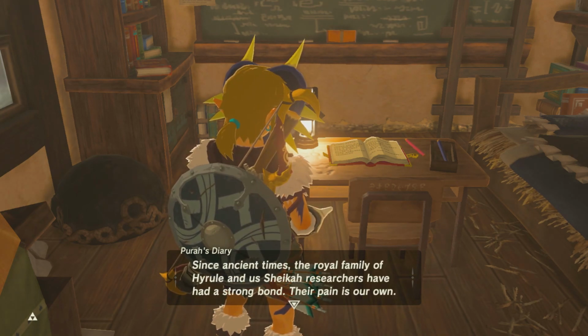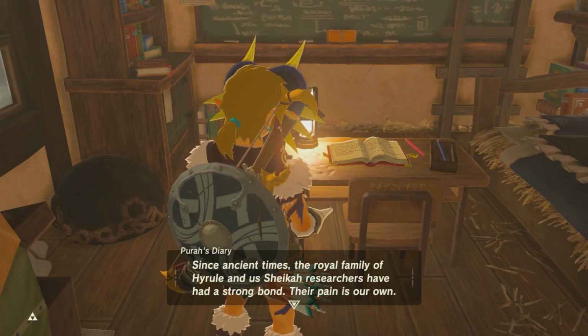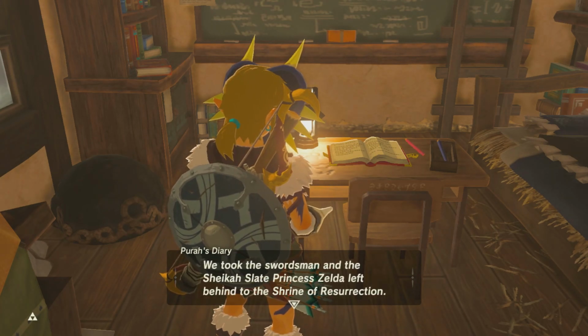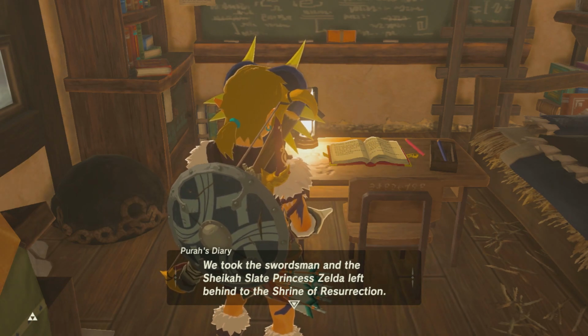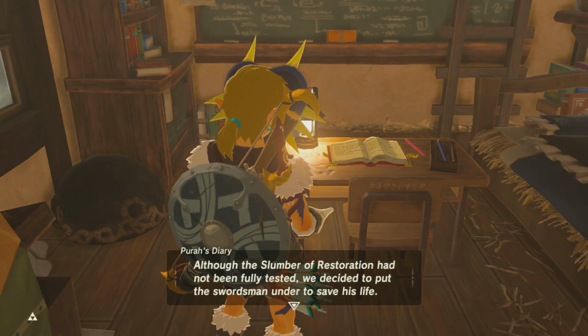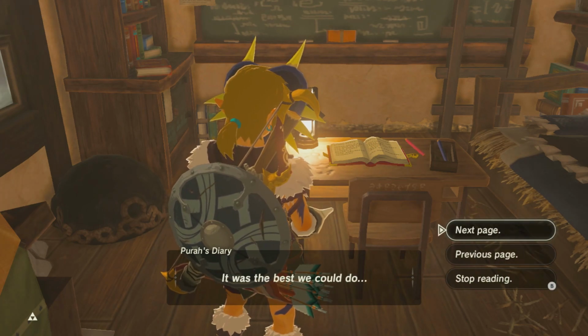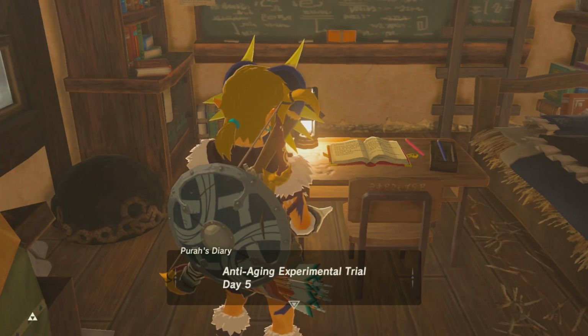Since ancient times, the royal family of Hyrule and Sheikah researchers have had a strong bond. Their pain is our own. We took the swordsman and the Slate Princess Zelda left behind to the Shrine of Resurrection. Although the slumber of restoration had not been fully tested, we decided to put the swordsman under to save his life. It was the best we could do.